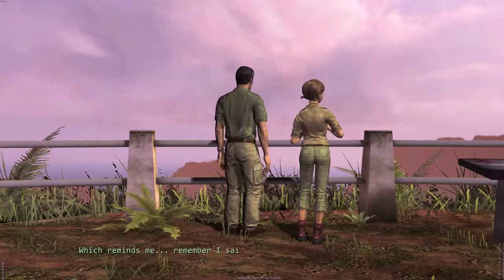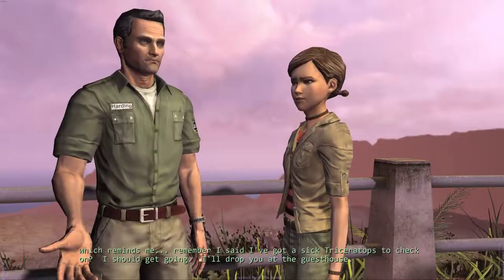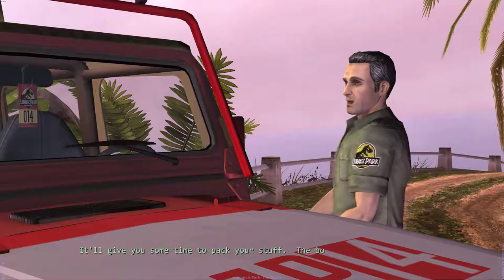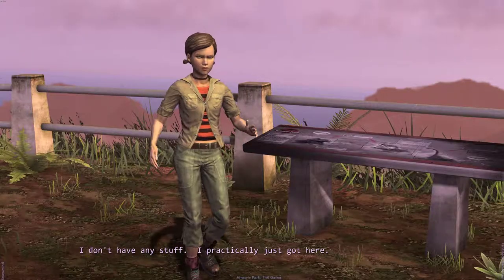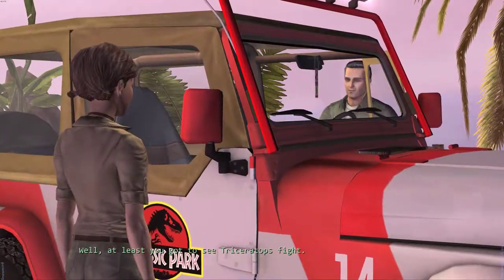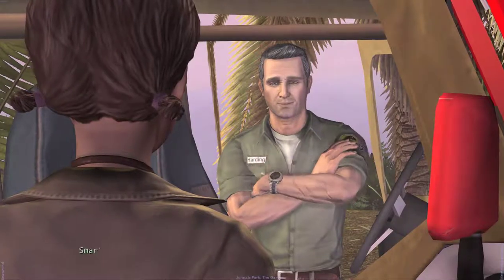Which reminds me, remember I said I've got a sick Triceratops to check on? I should get going. I'll drop you at the guest house. Really? Already? Well, it'll give you some time to pack your stuff. The boat leaves tonight, remember? I don't have any stuff. I practically just got here. Well, at least you got to see Triceratops fight. Actually, it was more like a dominance display. Smartass.